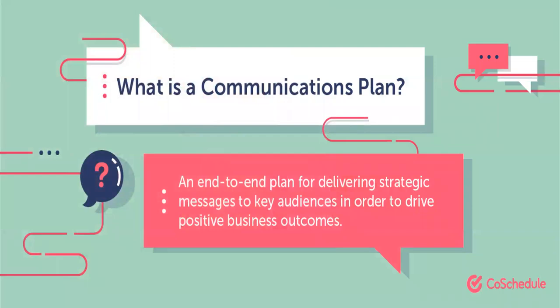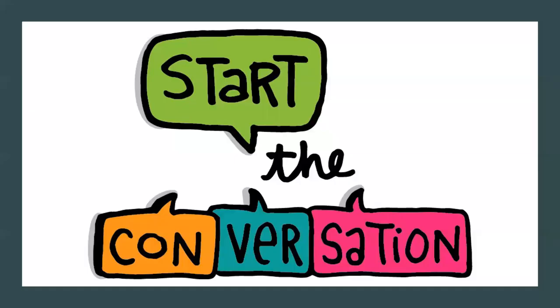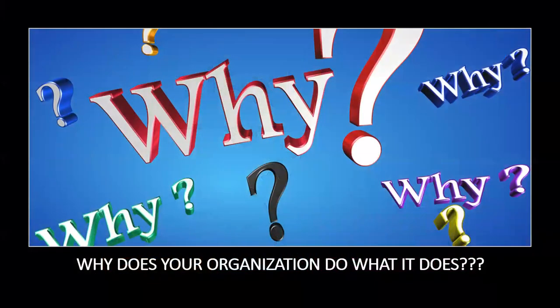So back to front loading your business. The communication plan is the end-to-end plan for delivering strategic messages to key audiences in order to drive positive business outcomes, drive those lead generation, drive those appointment bookings. You need to understand the front of your business. If you're front loading your business, you need to understand the value of helping people understand why your organization does what it does. And we always talk about this.